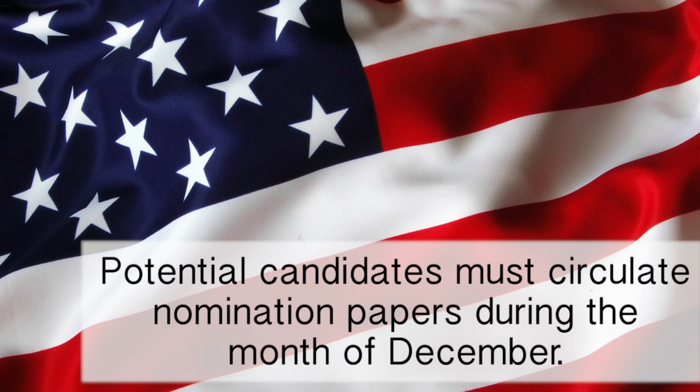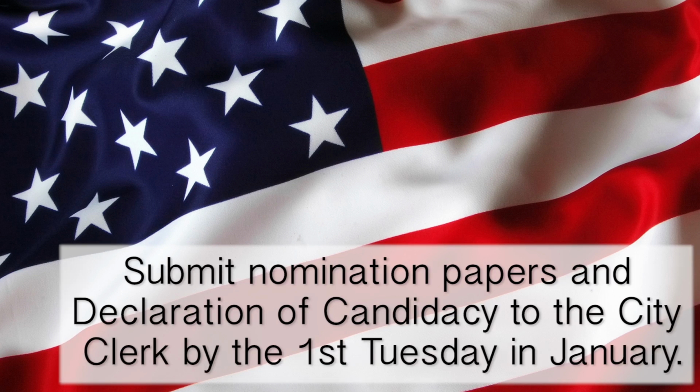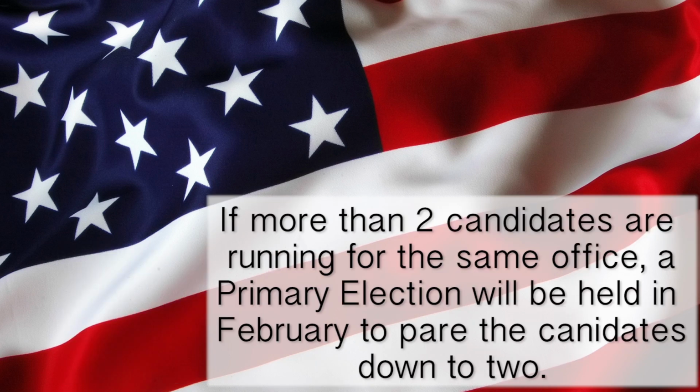If you're interested in serving on the council, you'll need to circulate nomination papers during the month of December and submit them to the city clerk along with the declaration of candidacy by the first Tuesday in January. If more than 2 candidates are running for the same office, a primary election will be held in February to pare the candidates down to 2.